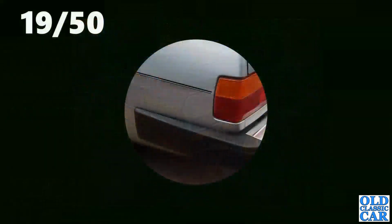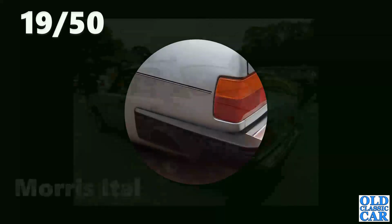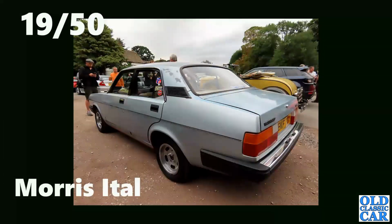Okay, carry on with these British cars. This was a very popular sight throughout the 1980s and into the 1990s even. But what is it? It was a revised version of another equally popular, if not great, car. And it is the Morris Ital, or Ital, which was a reskinned, revised version, of course, of the Morris Marina.